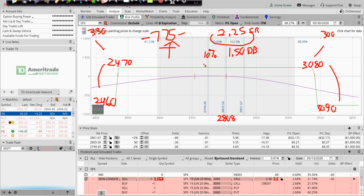And maybe I don't want to lose a little bit more than that, maybe 12%. I don't want to lose too much more than what I make. So if the spread goes to $1.50, I'll buy it back. If the spread goes against me, up, 12% of 7.75 would be a little over 90 cents. So if this $2.25 spread goes up to $3.15 or higher, then I would get out.